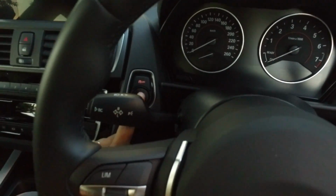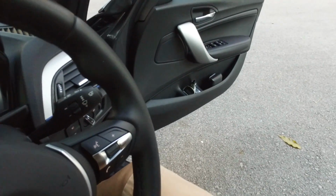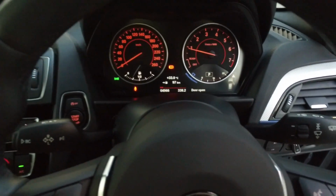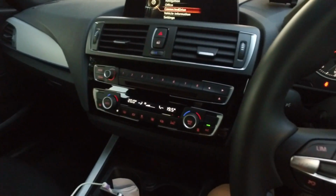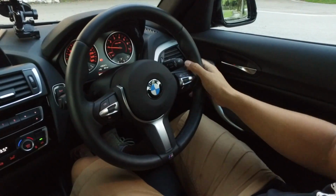You get push start with this. Okay, so it rumbles a bit. It sort of shakes and rumbles a bit when you start the car because it's a 3-cylinder engine. Okay, nice cozy little cabin here because this is the 1 Series. But the steering wheel is rather big for a car this size.